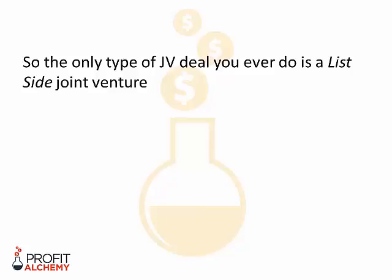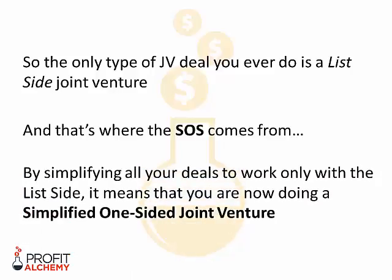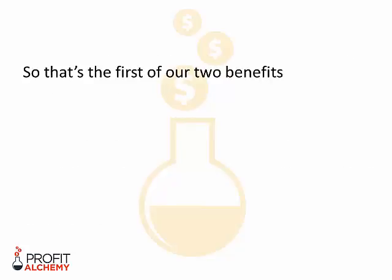So that means then that the only type of joint venture deal that you ever do is a list side joint venture. So in other words, you're only going to look for a client with a great list. You don't worry at all about the client with the product. And that's where the SOS comes from in the name. Because by simplifying all your deals to work only with the list side, what you're now doing is what I call a simplified one-sided joint venture. There's only one side to it. So that's the first of our two benefits.